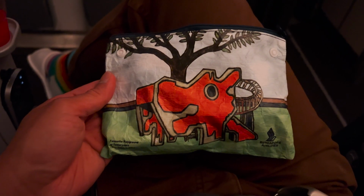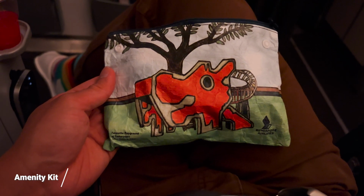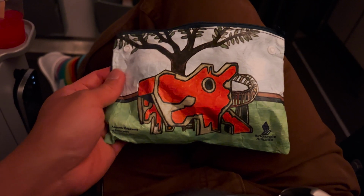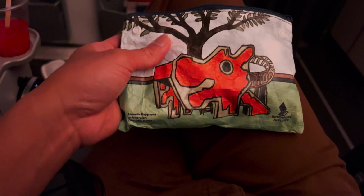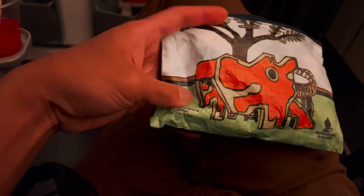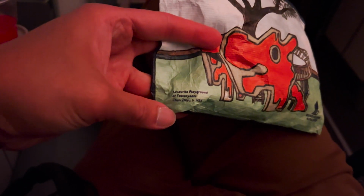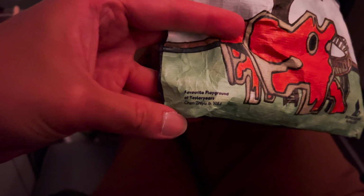Singapore Airlines also provides this amenity kit for premium economy passengers. It's a very simple amenity kit, and this is available upon request. It's a zipped rectangular pouch, and on the side it has a small imprint which says favorite playground of yesteryears. And on the right side is the branding of the logo of Singapore Airlines.